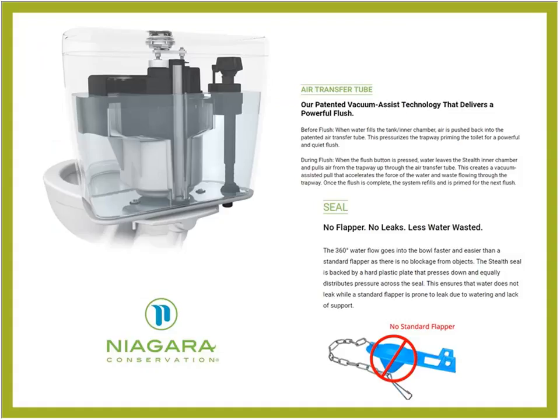Using vacuum-assisted technology and other innovations, we have glowing reviews from affordable housing renovation developers who only spec this toilet because it is more durable than conventional toilets and helps reduce the growing water bills that directly impact low-income residents. You know that these toilets work in these situations. They will work anywhere.